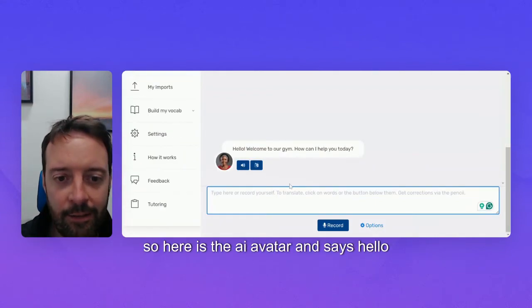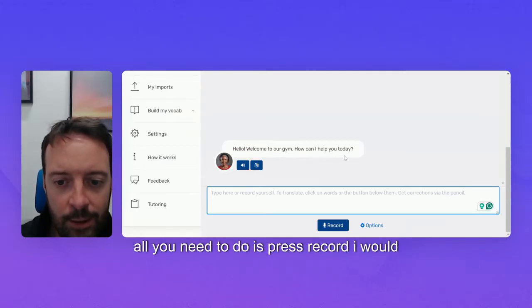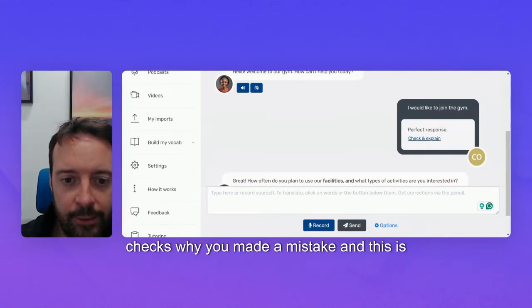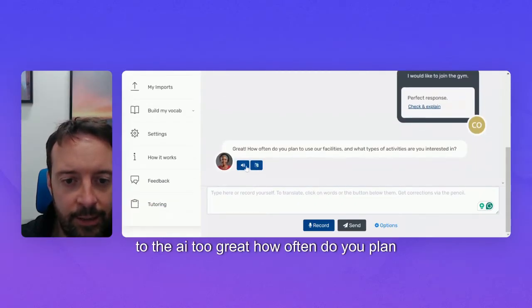So here's the AI avatar. It says, hello, welcome to our gym. How can I help you today? So all you need to do is press record. I would like to join the gym. So this section here checks why you made a mistake. And this is the AI responding here. And you can listen to the AI too.